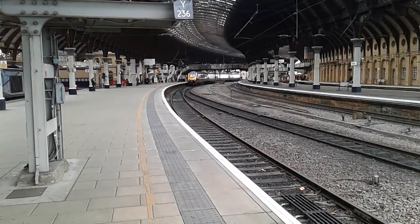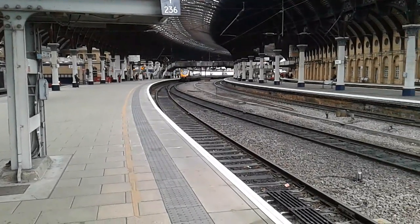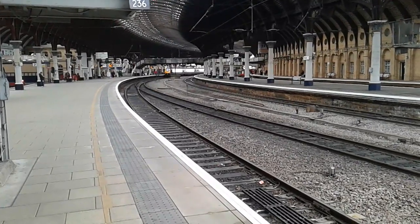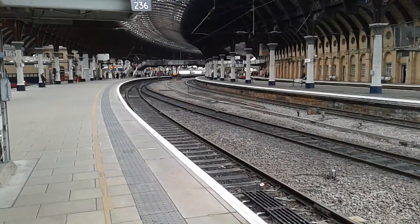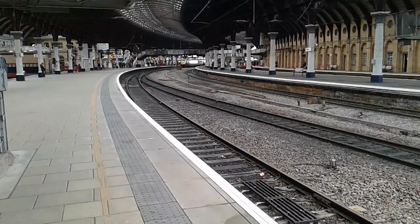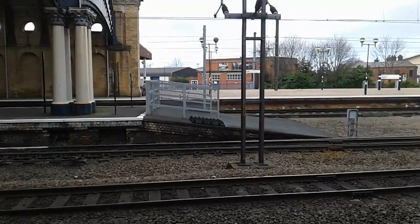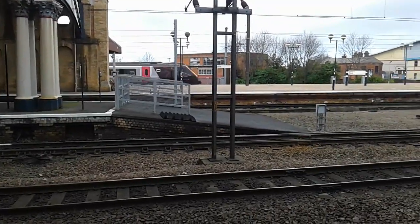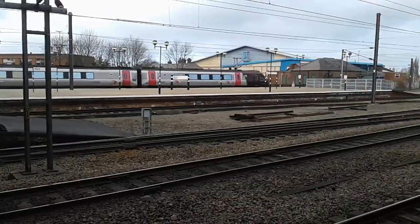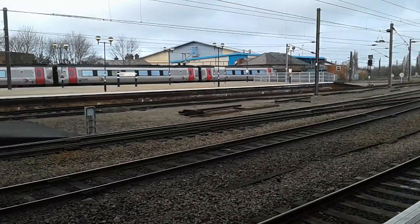The rest of the film is going to be up this end of the station, as the wind down there is just far, far too strong. Okay, and to make an appearance now should be the 10:22. Yep, cross-country voyager service to Glasgow Central, worked by 220 013.